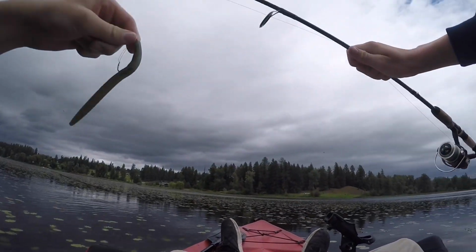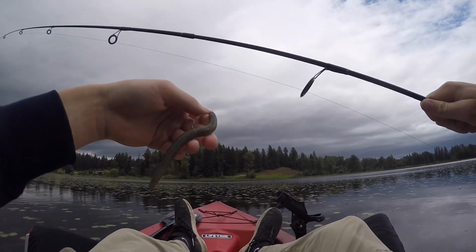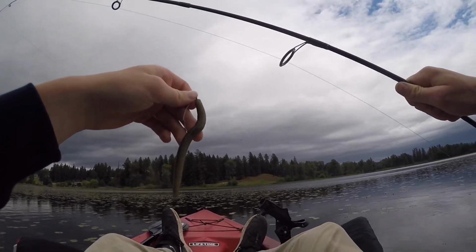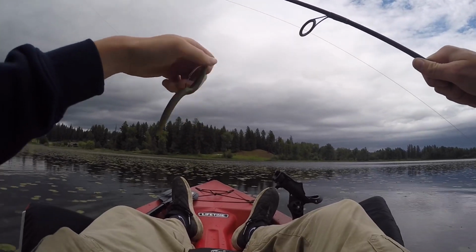So to start this fishing, we're gonna start here with, I believe it's called watermelon Yamamoto worm, weedless hook. Usually does pretty good in the tules because it doesn't snag them. But here on the weedlet, I might pull out the crank. We'll see what we get. Let's give it a first cast.